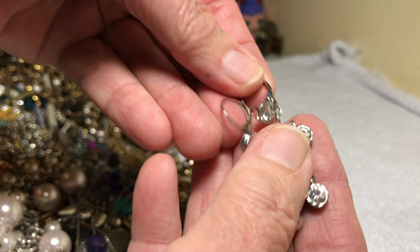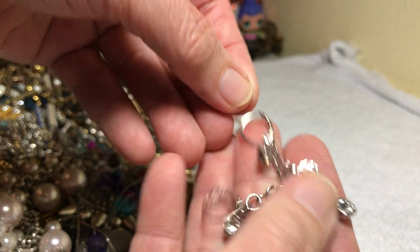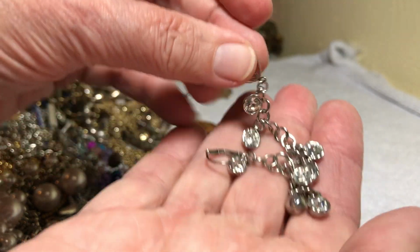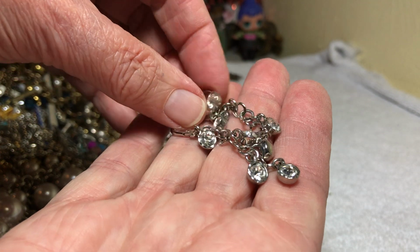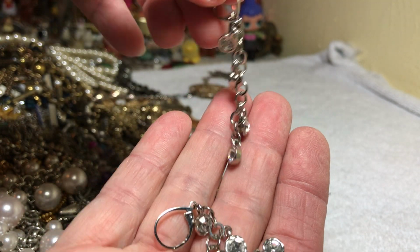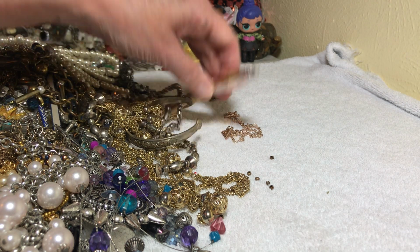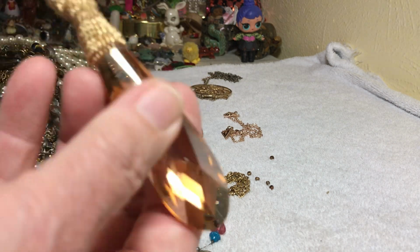$3. They actually had a pair. And they feel really terrific. I keep looking for a mark. They've got some, they're dangly with some of the crystals. So $3. I had to crack up on that.